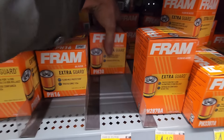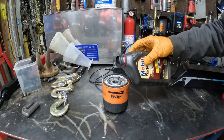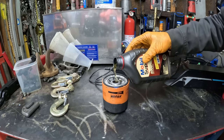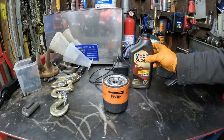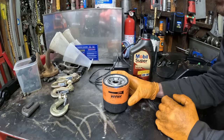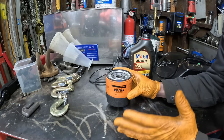The only brand they have in stock for the PH30 is a Fram. So we go with Fram. And then there's the ongoing debate about pre-filling or not pre-filling oil filters. I recently saw a video by, I think, Ford Bossman. He was saying that you can actually do harm by filling it because of the cavitation or something. I don't buy that at all.